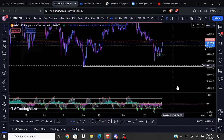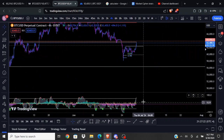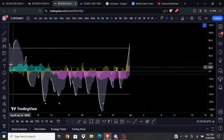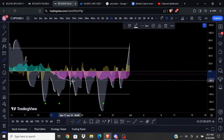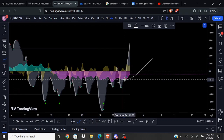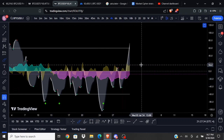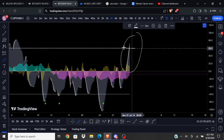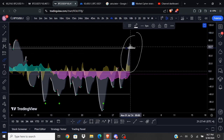Now, going down to the 4 hour, something interesting here. First off, I'll say that we are seeing money flow start to curve to the upside. This is potentially filling out as just a very drawn out, extended curvature, and maybe we see money flow cross to the upside now. We're seeing momentum get a very strong push to the upside. It just got above the 60 line, which is a sign of strength.